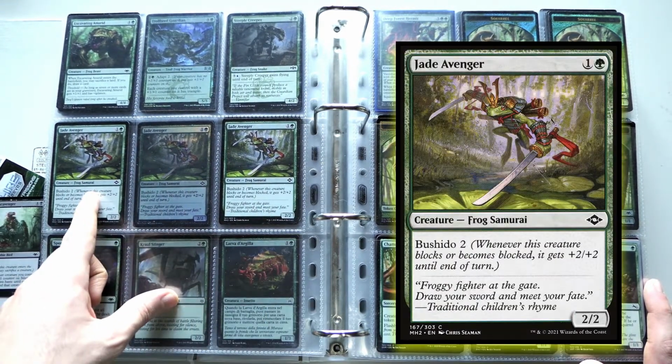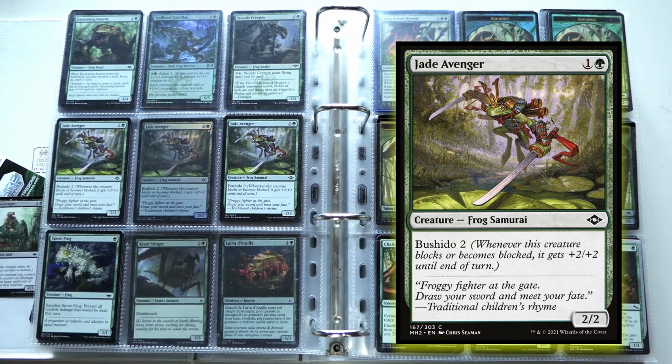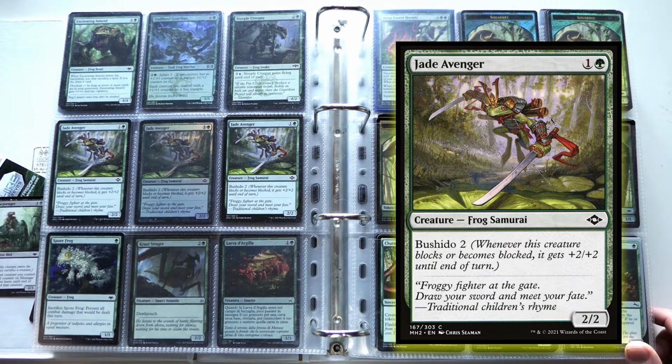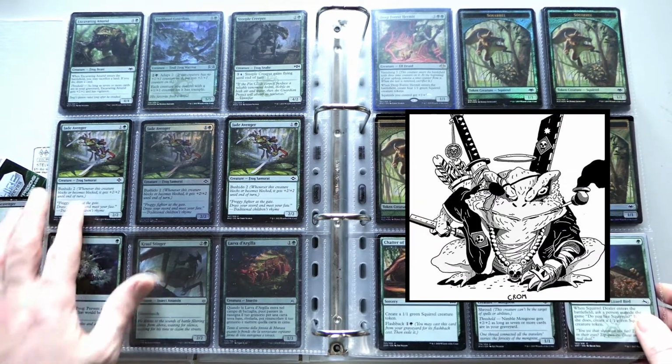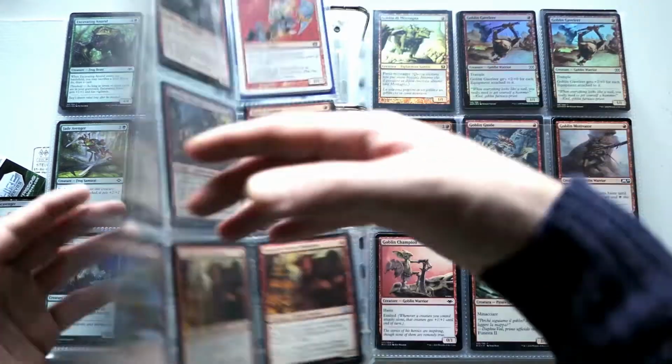This is a frog samurai. This frog is springing from its pond, wielding 2 swords. It's a samurai. It seems that this creature just comes from the animated series of Naruto, right? Where we got lots of frog samurais. This is a pretty cool card. You see, I bought 3 copies. I really like this card here.